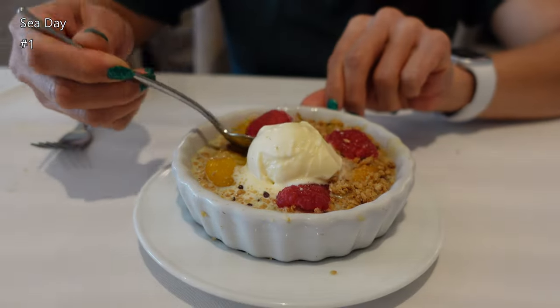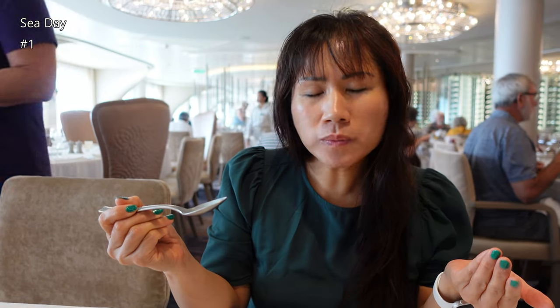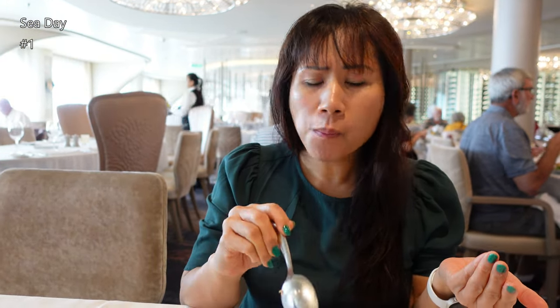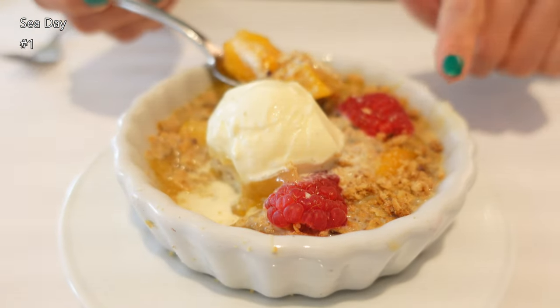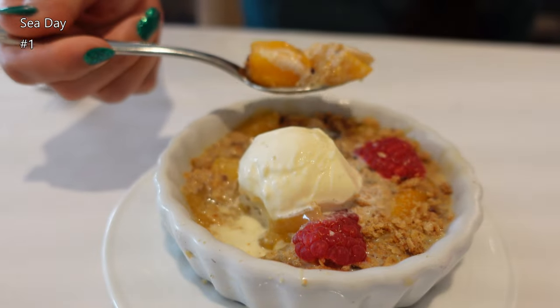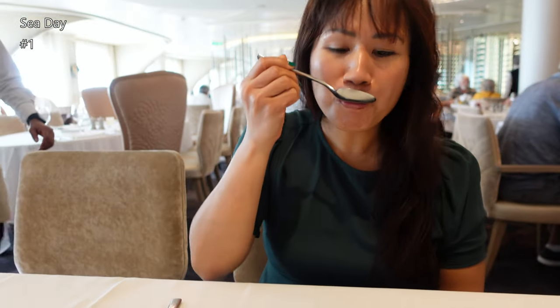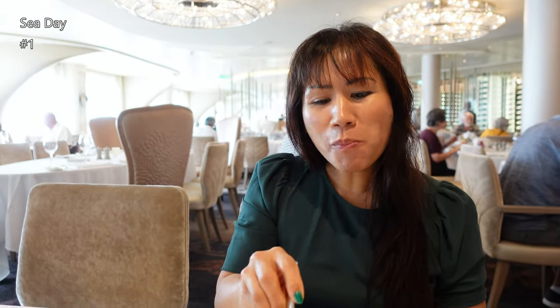Ooh, I like the raspberry, my favorite. Granola gives a nice crunch. Contrast to the tenderness of the peach and then the ice cream. That's good. It's comforting. Yum. And seems somewhat healthy because of all the fruits you're eating. This you can eat without guilt. Or as much guilt.